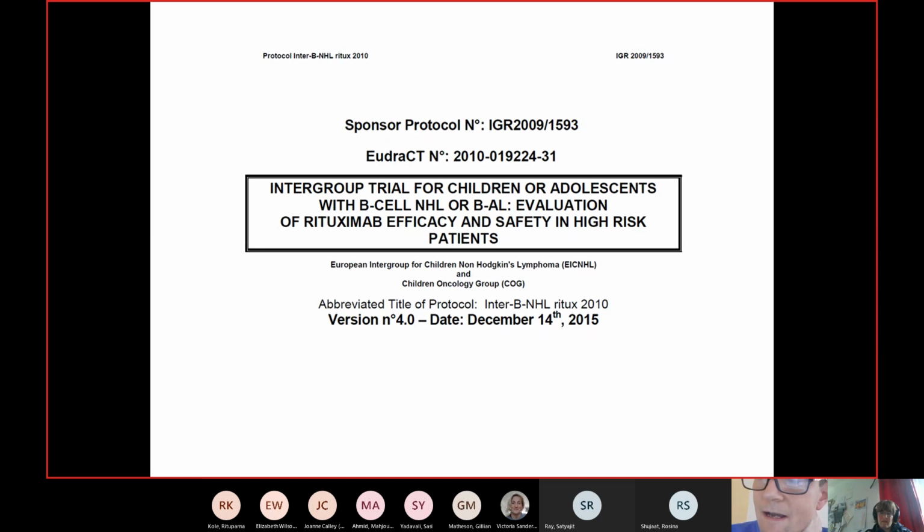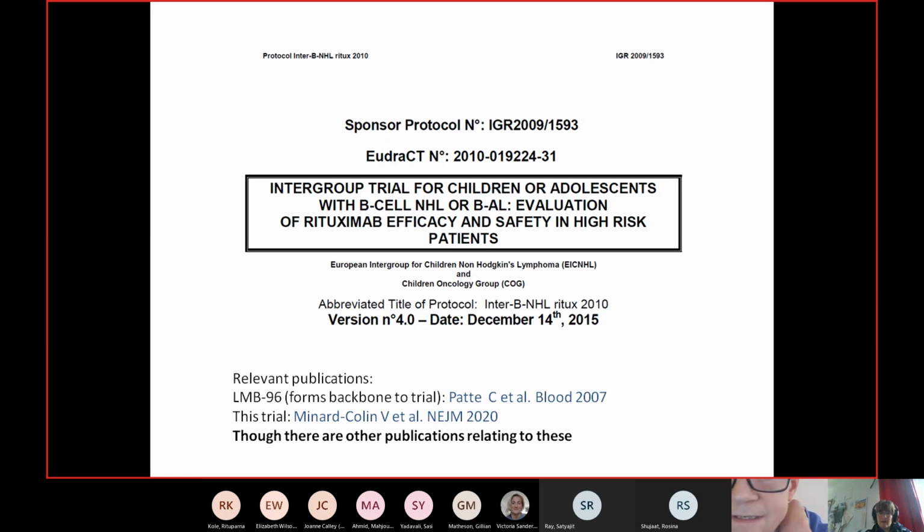So if we go on to the next slide, the backbone to it is the LMB 96 protocol, and I've put one of the key publications there from 2007, quite a long time ago. And of note, this particular trial that I'm going to be talking about, the protocol we use, has been published recently in the New England Journal of Medicine in June. So if you were interested in reading about this trial and the outcomes, it has been published. There are quite a few publications from the LMB 96 trial. There are separate publications looking at different risk groups, head and neck involvement, CNS involvement. So there are quite a few publications that you could read, which might be particularly applicable to a patient that you might have. So go on to the next slide.